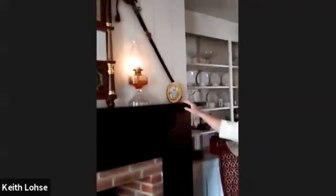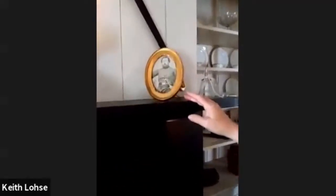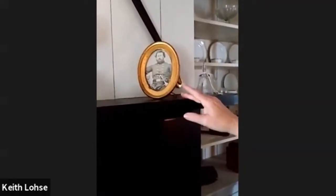Thomas Monteith is pictured here, in a picture on the mantle. He is a part of the Oregon militia. He was a lieutenant colonel, and he's here in his dress uniform with his dress sword. And the sword in this picture is the same one that is above the fireplace. Another treasure that we're delighted to have and take care of here.